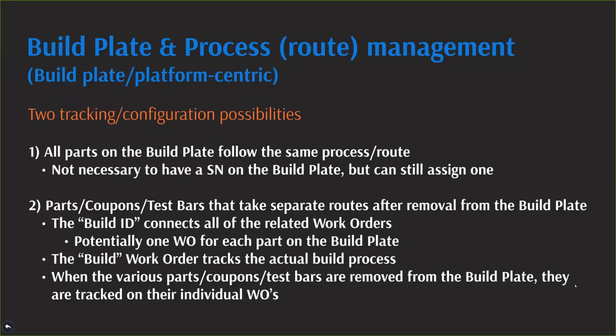Or if you had multiple parts that you were, say, the same part on that build plate, and they were all going to follow the same route, they were all going to stay together during the processing, you just need one work order. And at that point, you could put a serial number on this work order for basically the build plate, but it's not required.